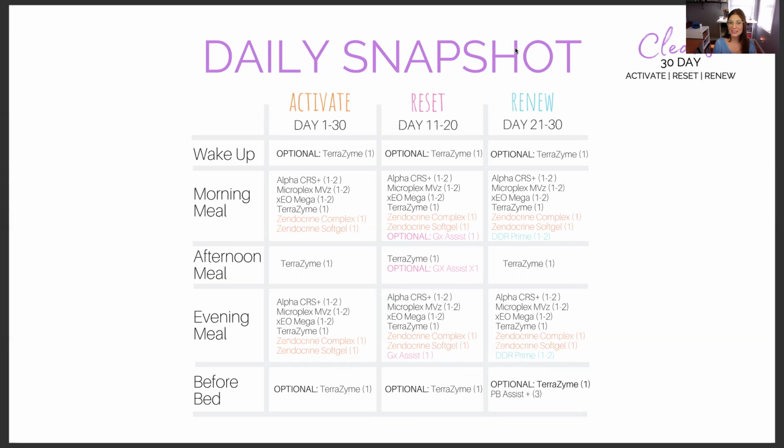Now, you notice it's a little bit subjective with the lifelong vitality when I say taking 1 to 2 of each with the morning and evening meal. So how does that differ and how does that apply to you specifically? If you've never taken supplements before, and if you're kind of on the tiny side, if you're just naturally a really small person, then you may want to start off with one of the lifelong vitality of each of them. So Alpha CRS, Microplex BMZ, and the XE Omega. One of each with the morning meal and one of each with the evening meal. And then work your way up to 2 and 2.